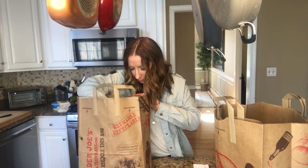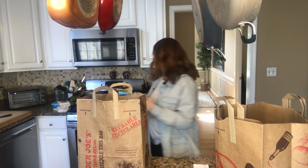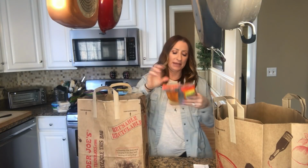I also got the pork ones. There they are. I also got the pork Gyoza pot stickers. Oops, stuff's tipping over back there. Picked up, these are great.